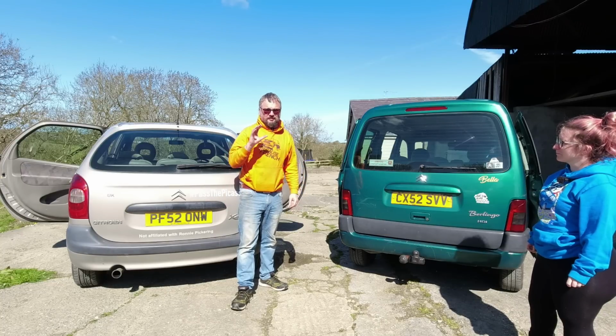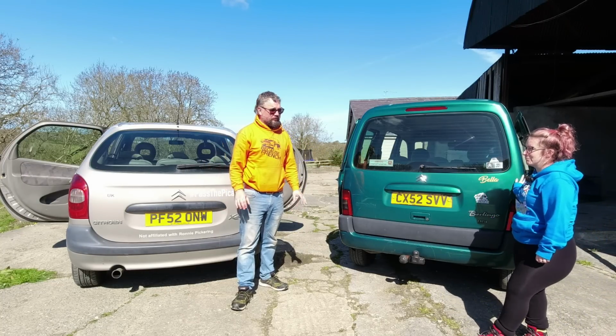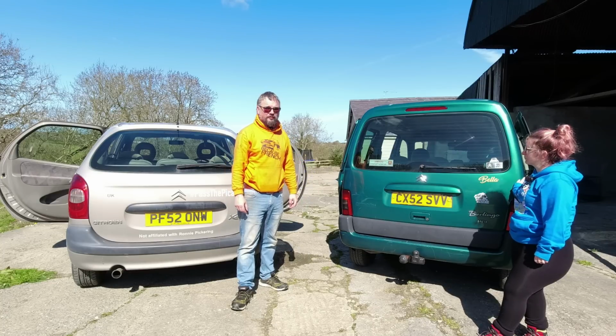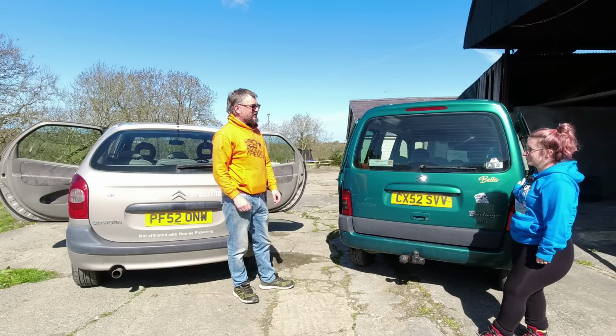Oh yeah, I win. So then, practicality. Now, it's got to be said, first off, either of them are superb family wagons. Both have plenty of space and practicality on offer. So let's look at the specifics. Let's start with a bit of an issue with the Berlingo.